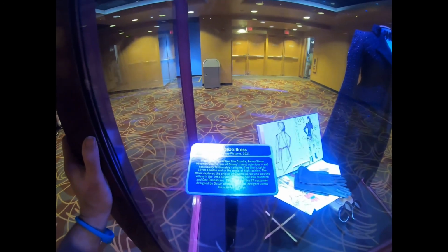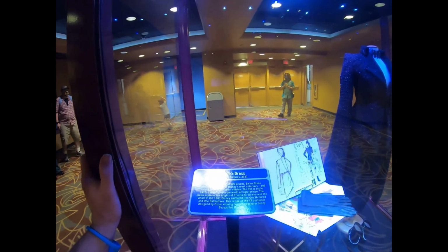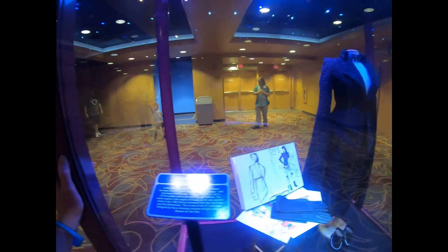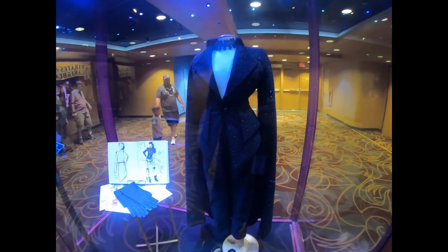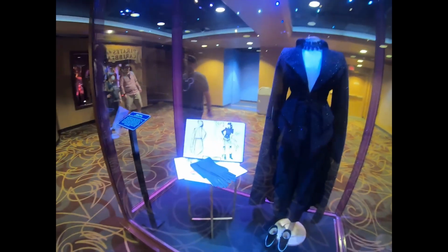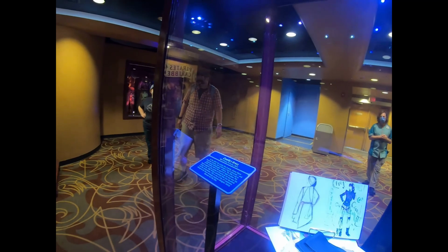What is this? Cruella's dress. Oh, this is from the 2021 thing on Disney Plus. Okay. Yeah, she had a lot of dresses. So I guess maybe Emma Stone actually wore this. I don't know. Hmm. This is one of 47 costumes. Wow.